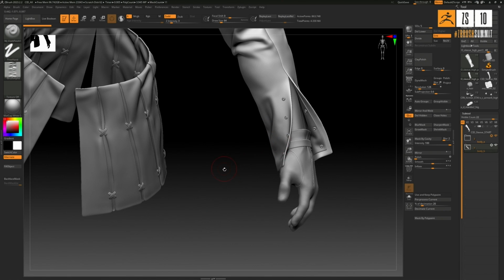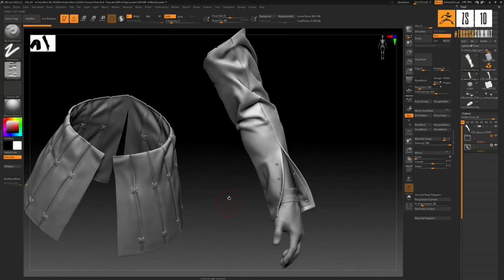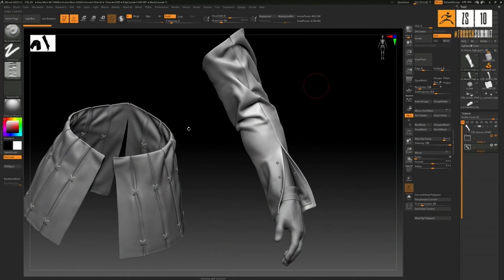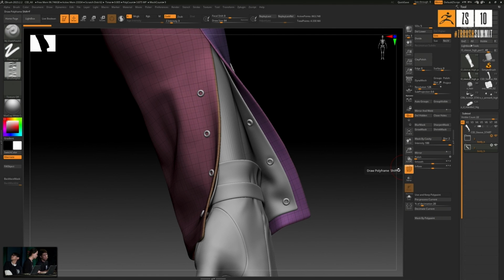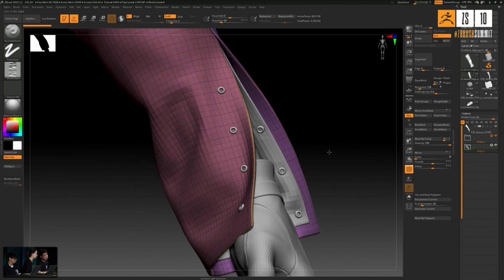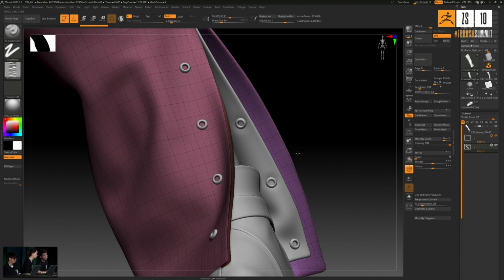So this is a clothing that belongs to one of the characters named Sidolphus, also known as Sid for short. We would like to first add the details in the sleeve. So we have assigned a different polygroup for the thickness area, so we will make those areas visible.